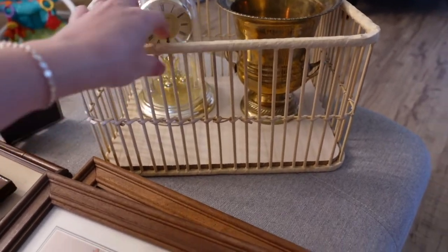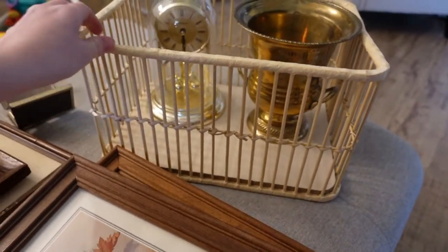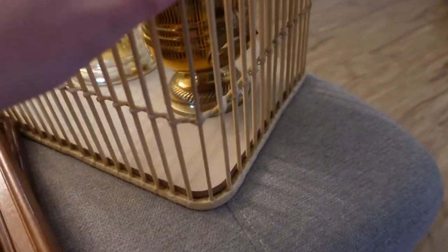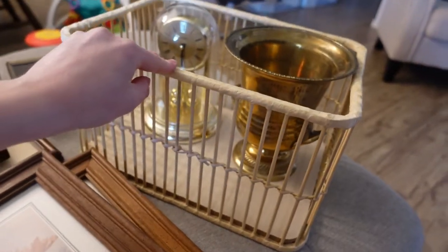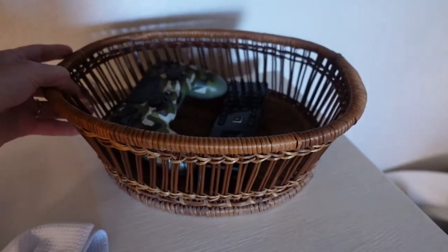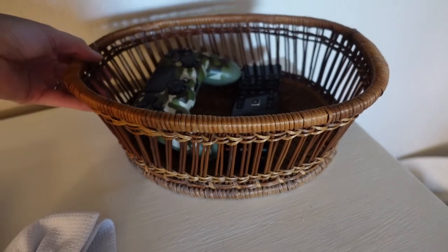And then I found this basket as well. I thought this might be cute in the kids' playroom as a toy basket or stuffed animal basket or something. I just couldn't pass it up. It's very sturdy. So I decided to get that as well. Got this cute little basket, and right now I just put it to hold our remotes here in the house. So I thought that was so cute. I spent $45 on everything that I got, which is pretty good for the amount of stuff that I got. It was a ton of stuff.